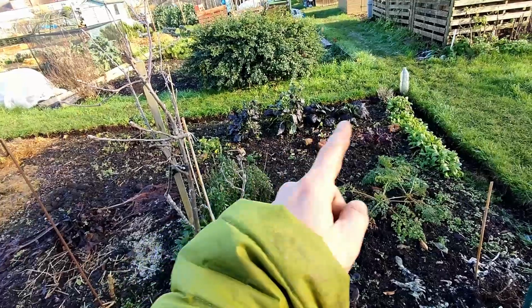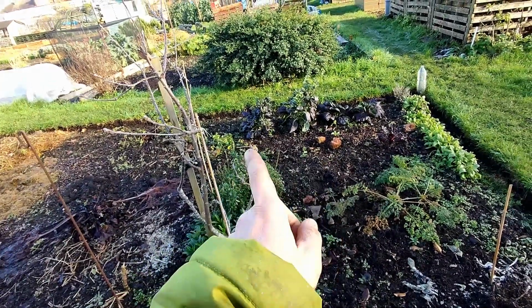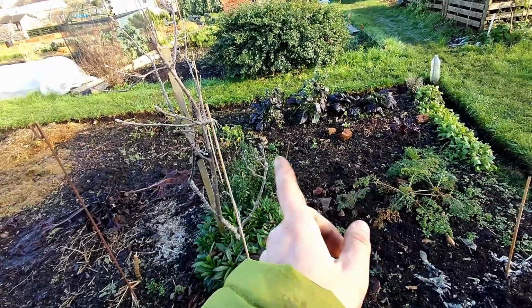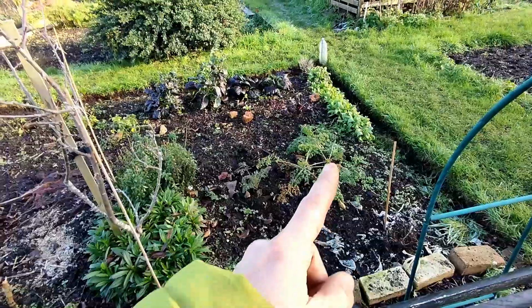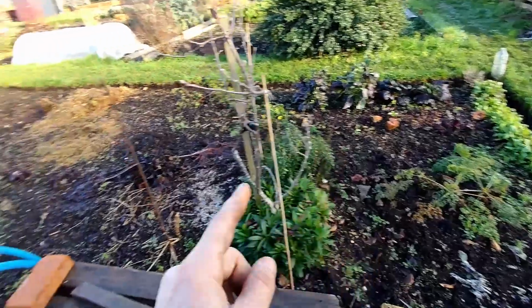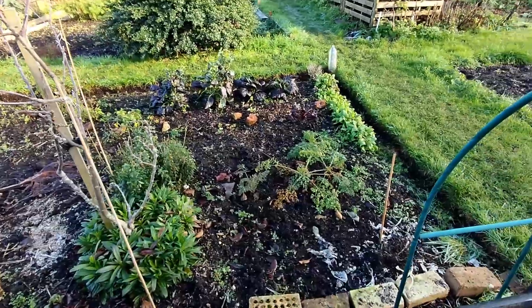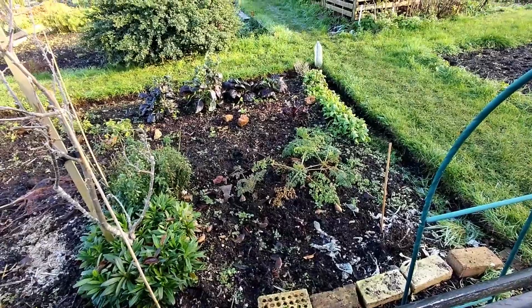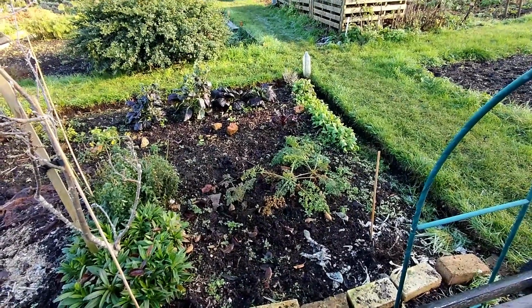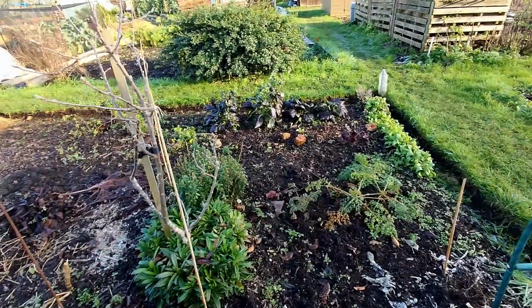This is pak choi. I need to remember not to grow pak choi anymore. We did not eat one single leaf. Some carrots, beetroot over there, beetroot there. Yeah, the carrots got carrot root flies, so definitely need to be growing them in a raised bed or something, or just raised off the ground. I've learned a lot this season.